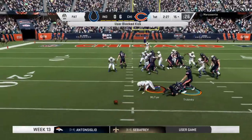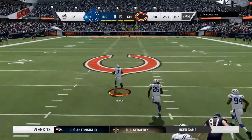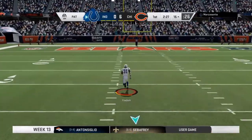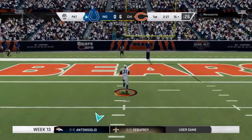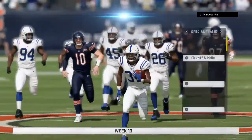Oh, they get to the football. It's blocked. The Colts have it. Through an opening, and there he goes. He's at the 30. And he takes it the distance across the goal line for 2 points.